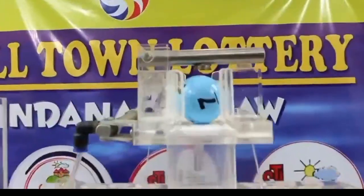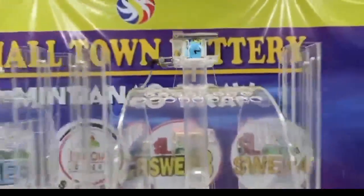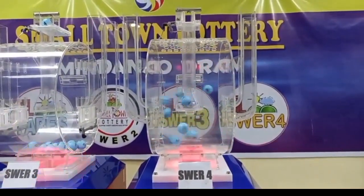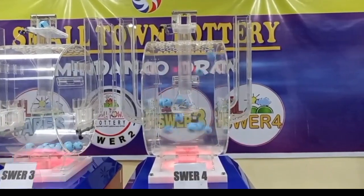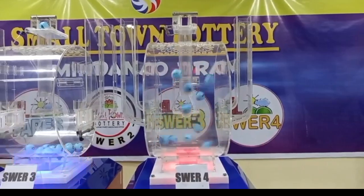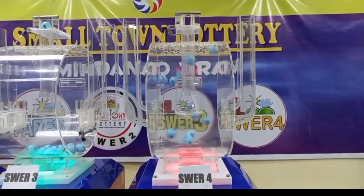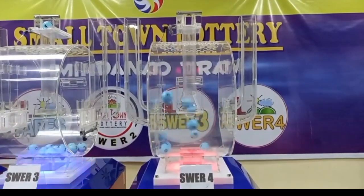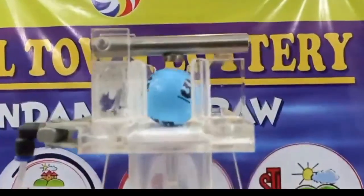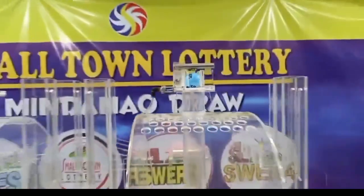Okay, so our second big combination number from our STL Square 4 game, it's number 7. 4-4 game is number 5. Again, it's number 5.